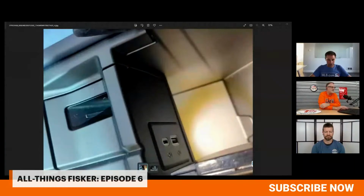So we got a picture actually now of the inside of the center console, the driver's and passenger center console. And there are those USB ports there. What are you guys' thoughts on that? Are those useful for you? Do you use those often in your existing cars?